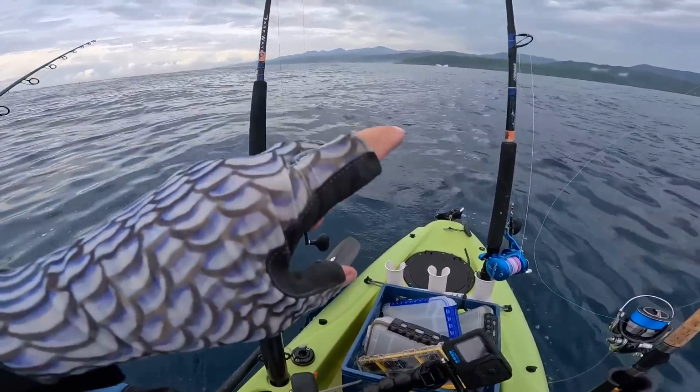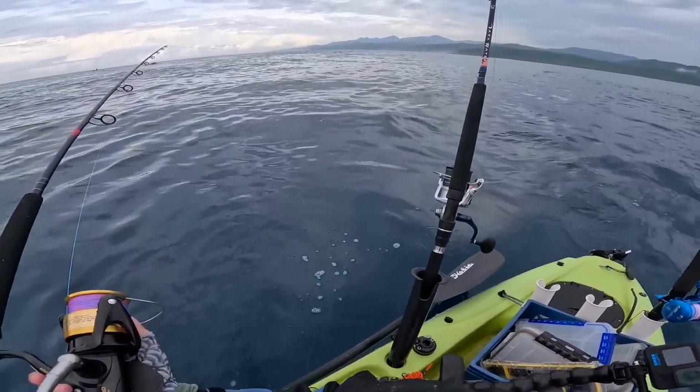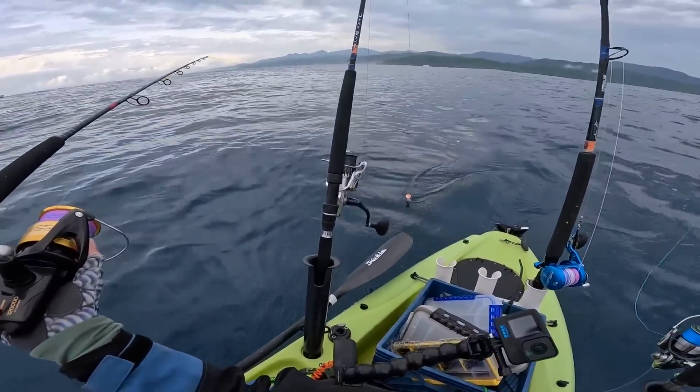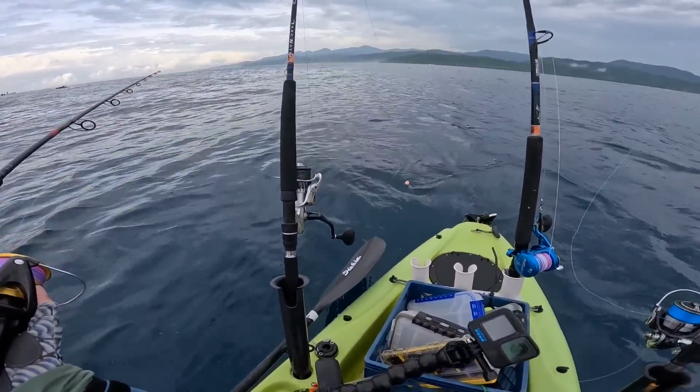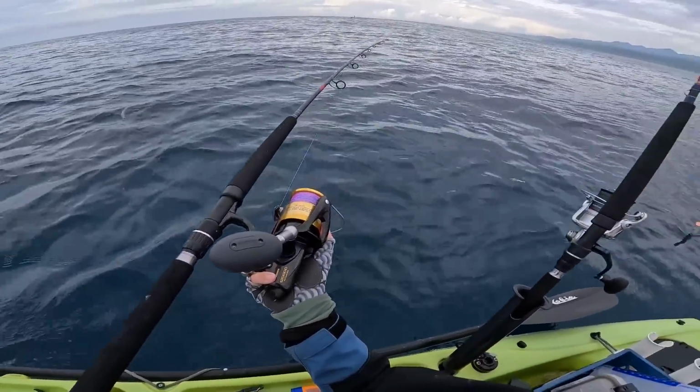Oh no way, a massive whale right behind us, breaching close to shore. I heard some loud slamming right in there and I was like, what the heck is that? Wow. That's beautiful. Hopefully I can capture that with the drone in a little bit.